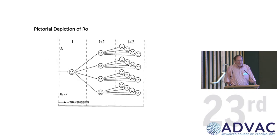This can be illustrated by this cartoon, a hypothetical pathogen with an R-naught of 4, undergoing two generations of person-to-person transmission, with the number of cases basically quadrupling with each generation of transmission.